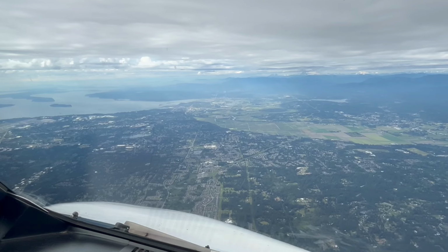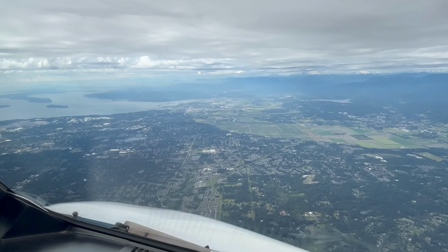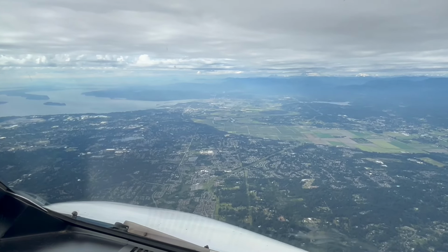Turn left heading 250. Turn heading 250, 8252. Alaska 617, reduce speed to 210. Delta 2447, contact tower, good day. Over to tower for Delta 2447.